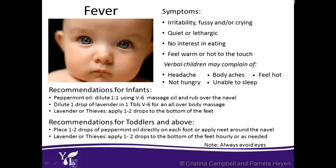Fever. Oh, and it never fails. They always run a fever late at night. It's really scary when you're a new mom and your baby has a temperature. Some of the symptoms might be irritability. They may be fussy. They may cry. Or they might be the opposite and just be very quiet, very lethargic, and not want to eat, just not want to do anything. They also might feel very warm or hot when you touch them.